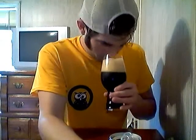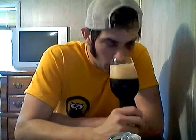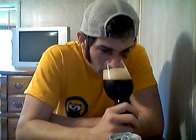Pours a dark brown color. At the light, you can see some dark ruby red through it. But for the most part, it's opaque. The nose is very malt forward. Sweet. Toasty. Toasted bread. Brown sugar. Not much of a hop presence. You get a little bit of bitterness from the toasted malts. Maybe some burnt caramel. Smells really good.